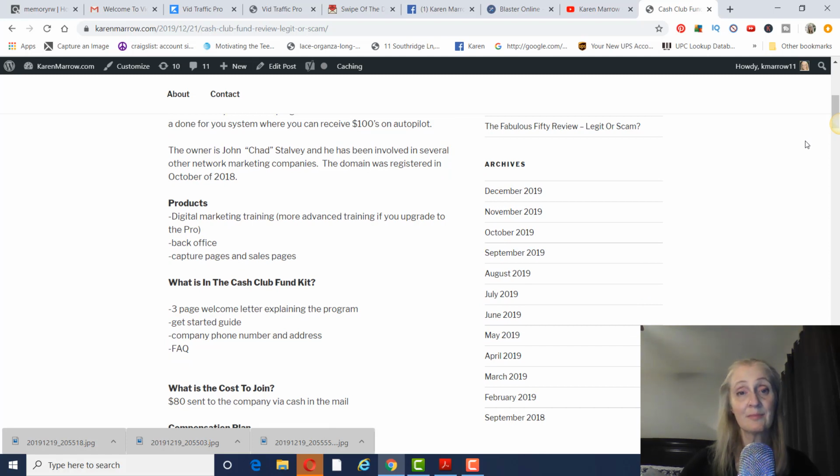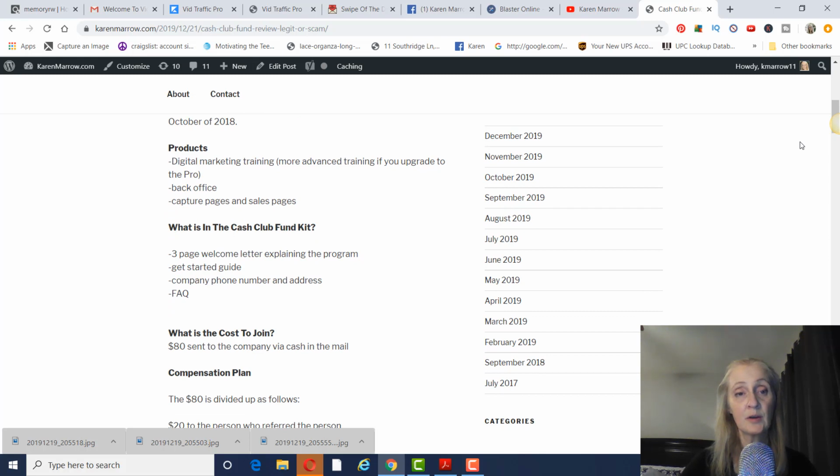You get this Cash Club Fund kit as well, and that is where you have a welcome letter explaining the program, you have a get started guide, you have the company phone number and address that you can send your money in, and you have frequently asked questions. Also there's an envelope with a piece of paper where you can hide the money that you're sending in.